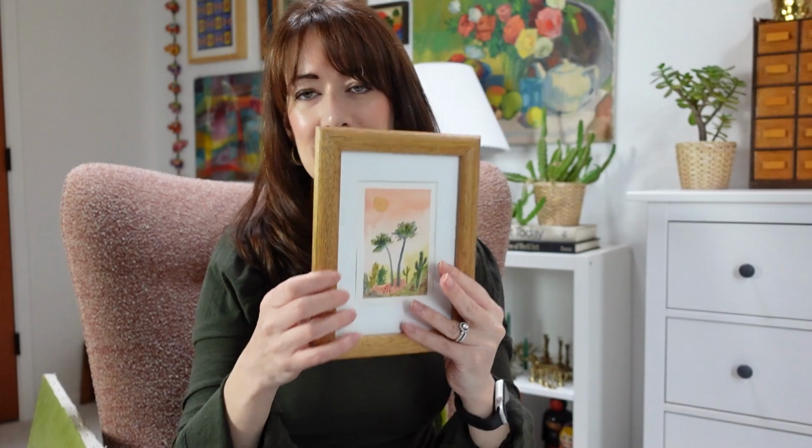That's one thing I love about thrifting. If you need frames for your art, or want to switch up frames for your photos, definitely hit up your thrift stores before you go to Home Goods and buy something, because you can find some really amazing frames. This one I chose something really simple, but you can find some really beautiful high-end frames at your local thrift store.